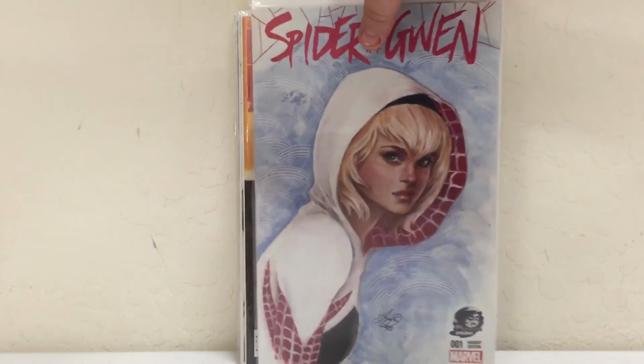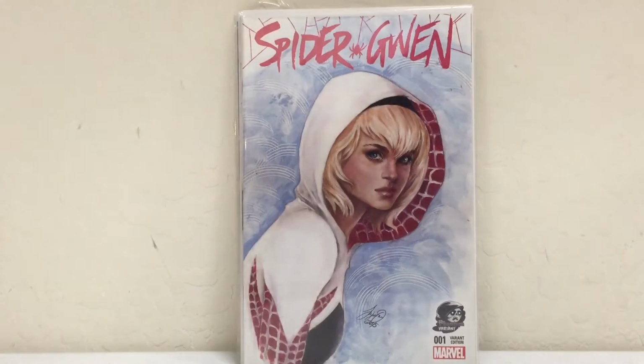Another variant I picked up is Spider-Gwen #1. Again, with the Phantom variant. You know, just a great looking cover there. The way it was colored, it just seems to work real well. You got the classic hairstyle and everything going on with it.